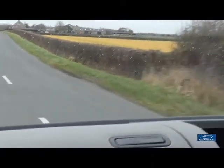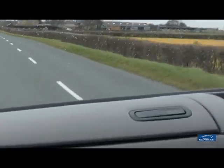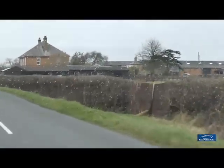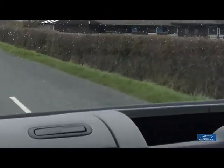So we're just giving it a drive down the road, give it a test, see how it drives, which it does drive as you would expect. Nice and smooth, even for a van, no squeaks or rattles or bangs, no knocks, and the brakes are all good as well. So it's all stopping nicely. So yeah, drives really well.